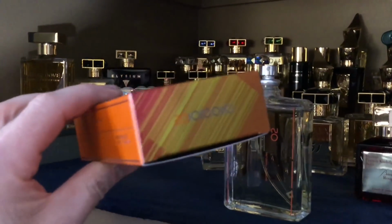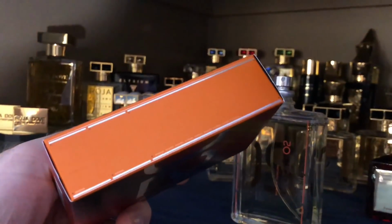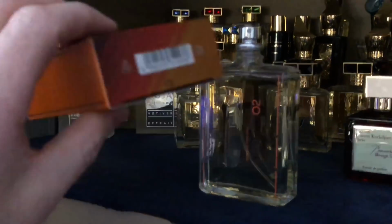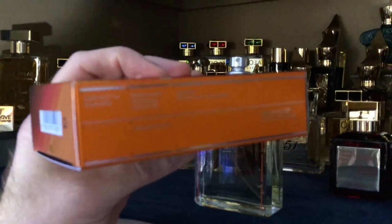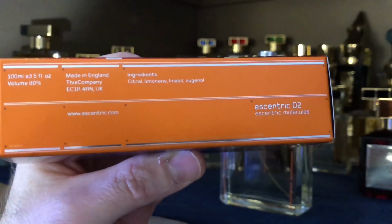Here's your box. Sorry for the focus. Just a standard box. There's your batch code. Apologize, trying to do this without being too shaky for you guys. And then of course it actually gives you some other pretty cool information right there on it.